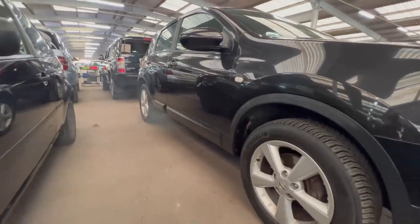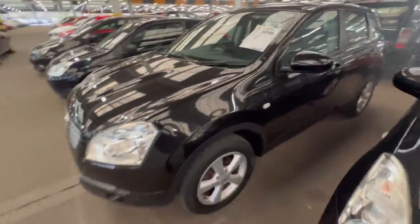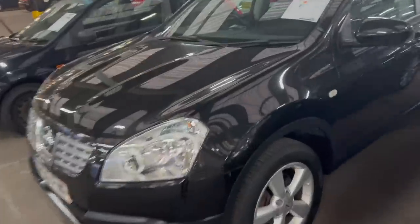We get out of here. I hope them scratches come out, but we'll see. It'll be part of the journey now. Oh, I've got to get out of here. Well, I paid for it. Got my keys.